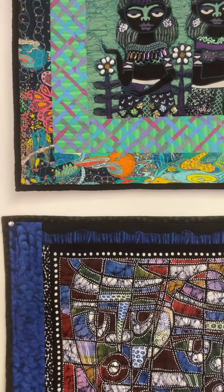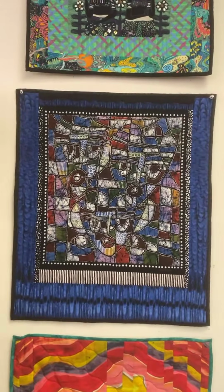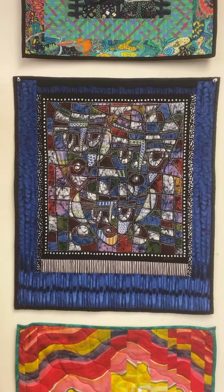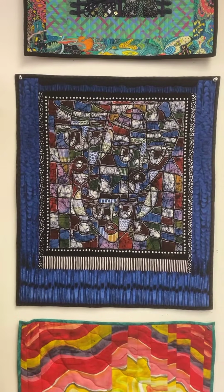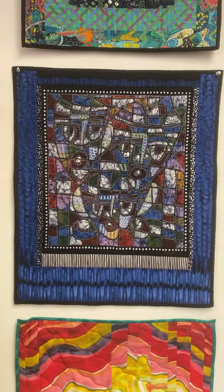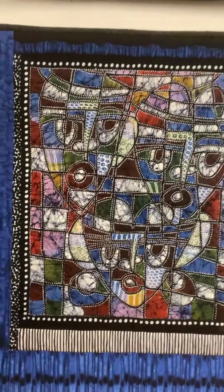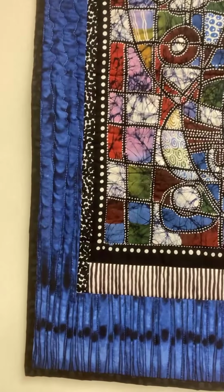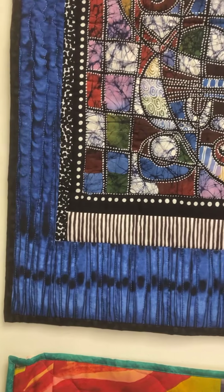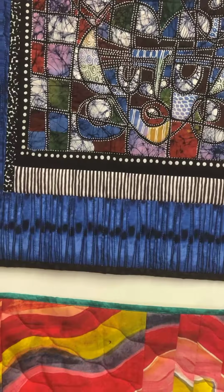The next one down, is that Linda Cooper maybe? I'm not sure who brought that one. But again, you can see that black and white that echoes the black and white in the panels. So those are 3 faces. We don't have those artist panels at this time, but that was probably bought a while ago. And you can see how they pulled the texture, it's all in the blue, and the stitching enhances that. That's really great.